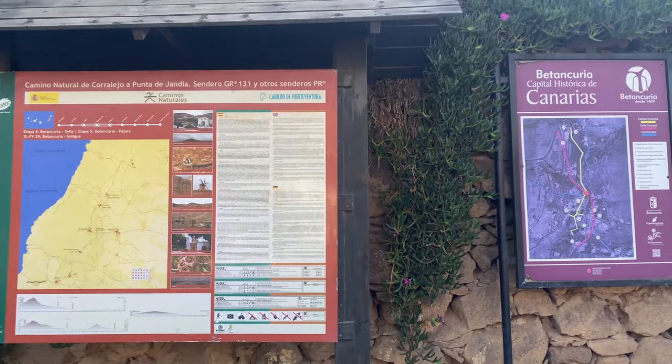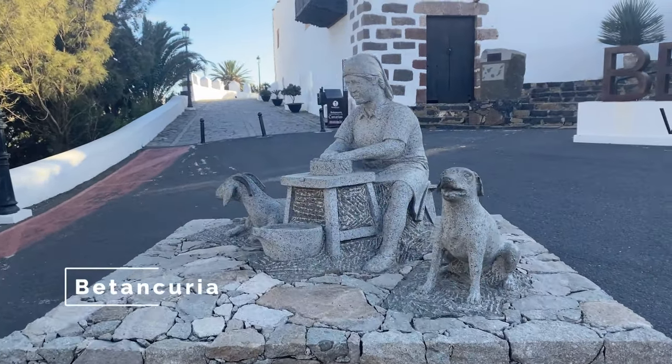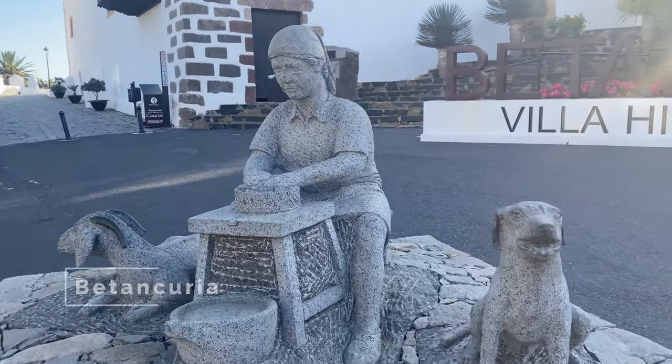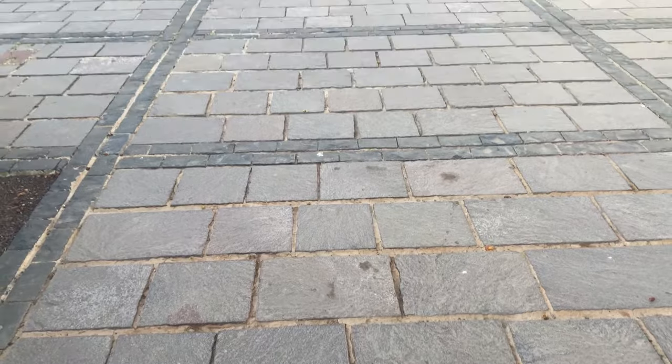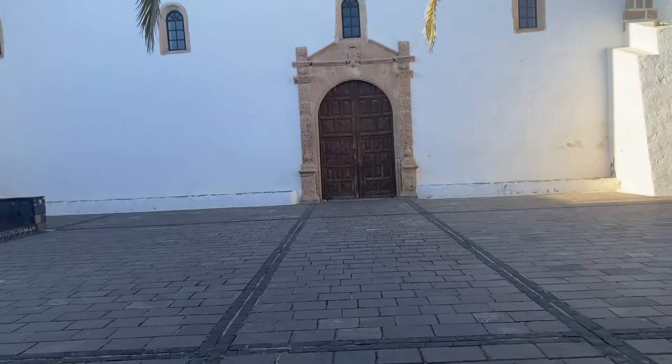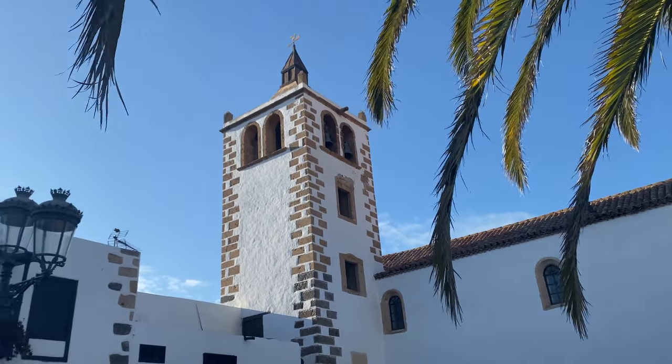On our way back, we stopped at the dreamy village of Betancuria to grab some late lunch and recover from our hike. This white village is one of the oldest villages in Fuerteventura, complete with a pretty church, palm trees, and scenic narrow alleyways.